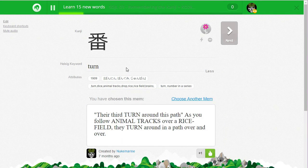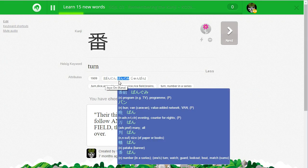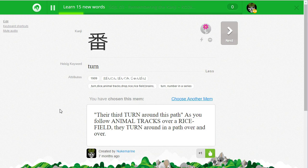Now this means turn as in my turn, your turn to do dishes, my turn to vacuum the floor. Number in a series, so this is kind of like bango. So go is a similar thing, so bango would be a series of numbers. Here we go. Banin, the second word, a watch guard, or a guard, or a watchman. Bangumi, program, TV program. So I guess it's the turn. Junban, turn in line, order of things, sequential order. Okay.